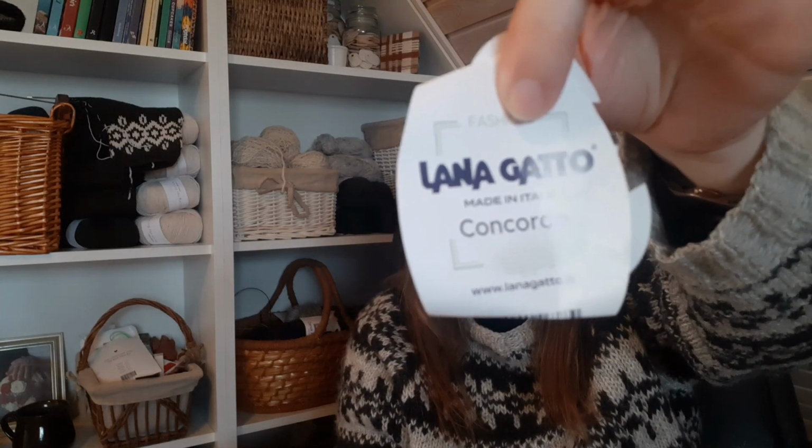The first finished object is the one that is laying here behind me. So if you saw my last video, you saw that I had some yarn that I did not know what to make from, and it was an Italian yarn made partially from wool, and let me just get, so this is the label from it. So it's called Lana Ghetto, and it's made in Italy, and the brand is Lana Ghetto, I think, and then this specific yarn is called Concord. And as I mentioned in the last video, this is made 50% of wool, 30% of acrylic, and then this last 20% I was not sure of because it doesn't really say on this.